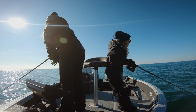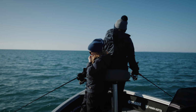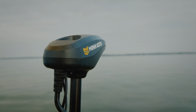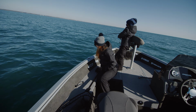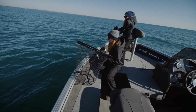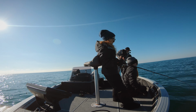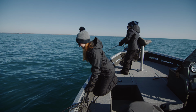That's good. So the wind had died down. The bite has been slow for about half an hour. So we decided to use the electric motor and troll to control where we were going. And as soon as we did, Claira, I think he's gonna come from under the boat. Claira got a bite. Oh, he's really angry right now. Is he big? Do you think he's big? I think so.